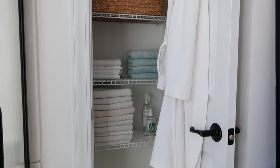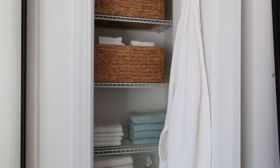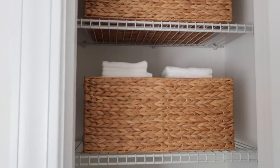Here in the bathroom closet, we have all of our towels and washcloths and hand towels. In the two baskets at the top, there's just extra washcloths and extra hand towels. And on the right, I keep my robe.